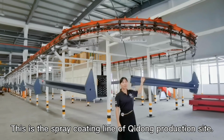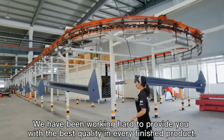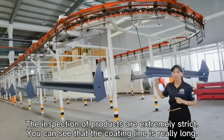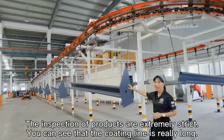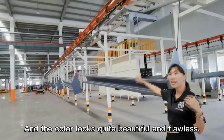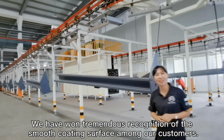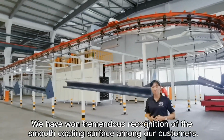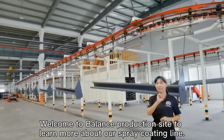This is the spray coating line of Qidong production site. We have been working hard to provide you with the best quality in every finished product. The inspection of products is extremely strict. You can see that the coating line is really long, and the color looks quite beautiful and flawless. We have won tremendous recognition of the smooth coating surface among our customers. Welcome to Balance production site to learn more about our spray coating line.